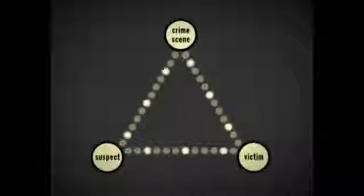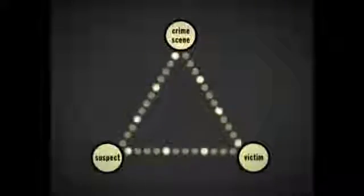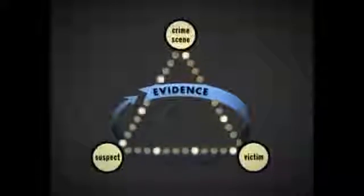This is the part of the lab called pathology, when one determines the cause and manner of death of the victims. In this case, the victim happens to be an eagle. If you imagine a triangle, and at each tip of the triangle we place the suspect, the victim, and the crime scene, through evidence, we can connect all three. Then we have reconstructed the history of what has happened to that particular victim, in this case, an animal.